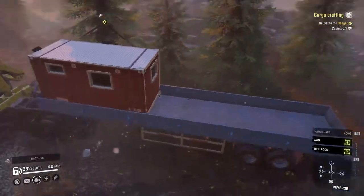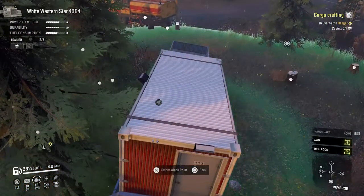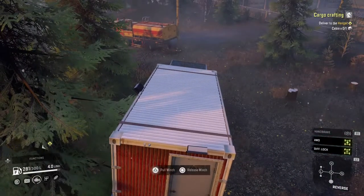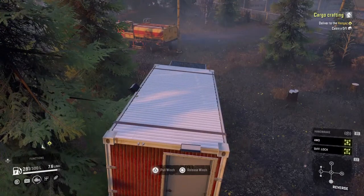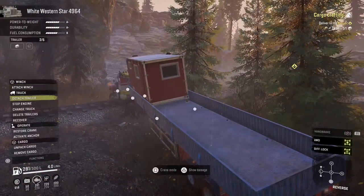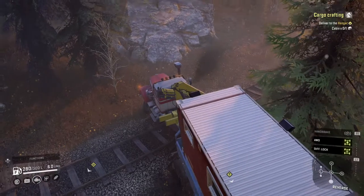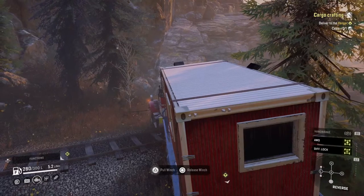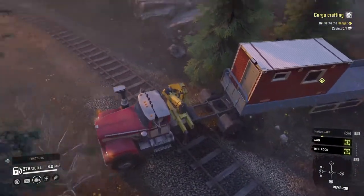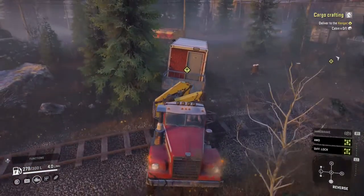Like we might be slightly caught. It's just not going to do it, is it? Take the trailer off. Side. No, truck is not moving. Truck does not want. Ah, I see why. Alright, see, we've got ourselves nicely caught. Now, this is going to be a bit painful.